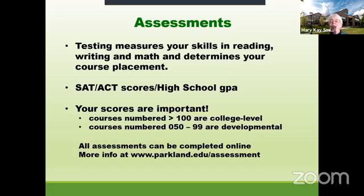So next step is the assessments. And here's the basic deal. We need to find out where you are in English, reading, and math before we can start putting you in classes. So everybody that comes through has to do some sort of assessments. Now that could be that you've already taken your ACT or SAT, and so we have those scores and they're high enough that we could use them for placement. That's awesome. Not required though.